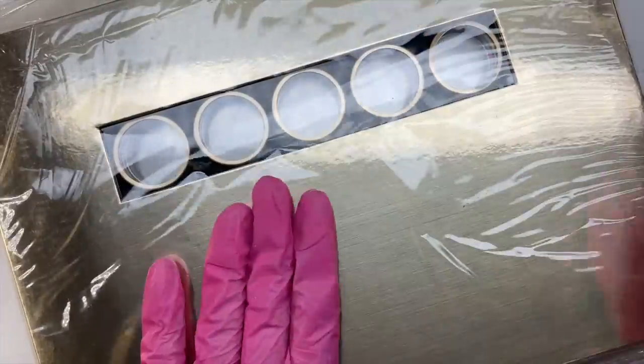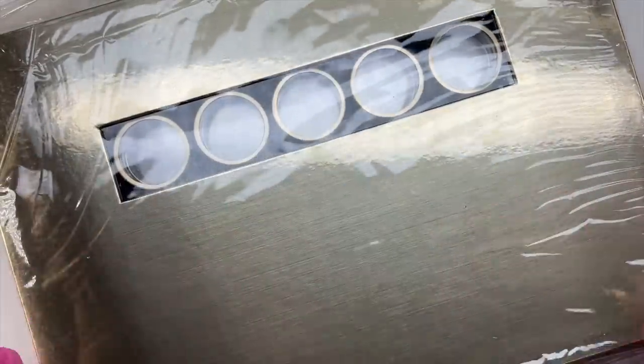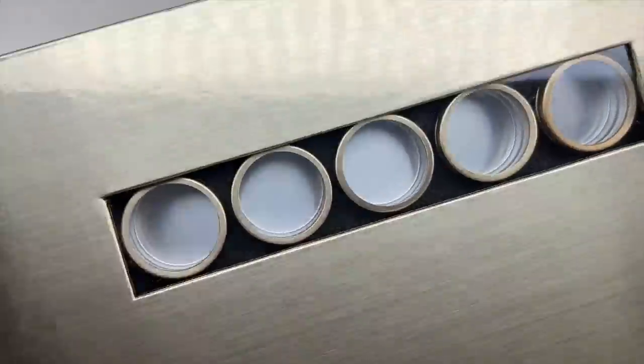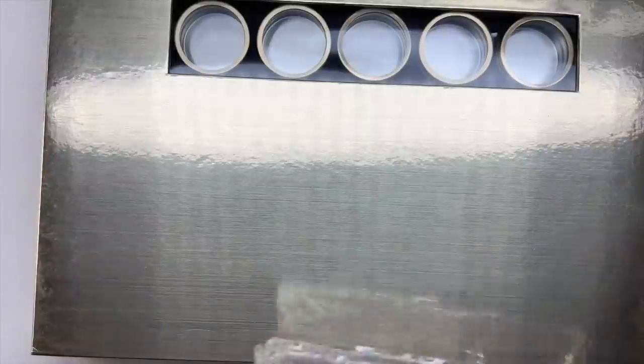This item here is the main item that I picked out, and then of course I also picked up little decoration items so we can fill these little jars up.